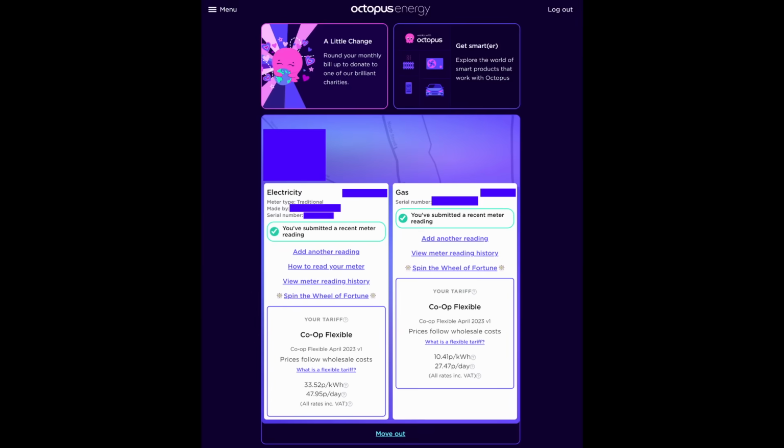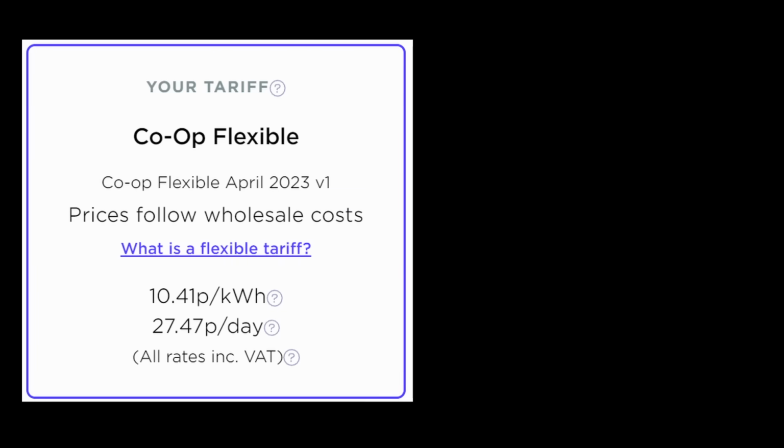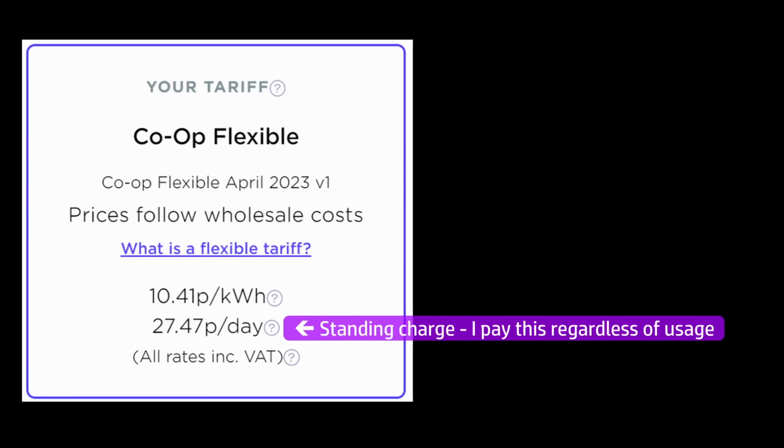It's important to recognise that the details of my setup will not be the same as they are for everyone else. So let's lay out the facts. I'm with Octopus Energy. For gas, I'm currently paying a standing charge of 27.47 pence per day. This is just the service charge for the privilege of having gas available at my property. If I stopped using gas, but don't cancel the contract, I still pay 27.47 pence a day regardless. This translates to almost exactly £100 a year.